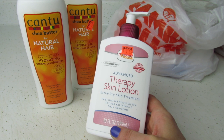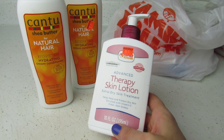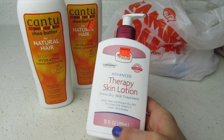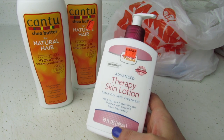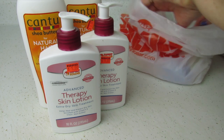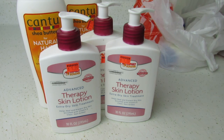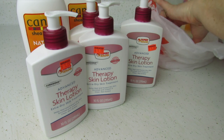Next, I found some of these, you guys, also for just $1. These are the Advanced Therapy Skin Lotions, and I'm hoping maybe my husband will give these a try because he loves the Lubriderm brand, and this is supposed to be comparable to Lubriderm. These are normally, I want to say, $4 each or $3.85. I'll have to check my receipt again. They had a lot of them in there. I think I got 4 of them. If my husband doesn't use these, then I'll just have Bunny use these, or I'll have my kids use these.